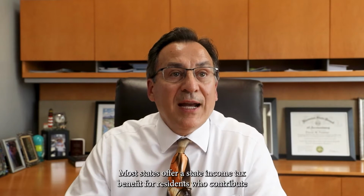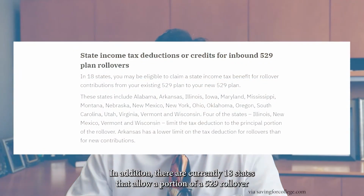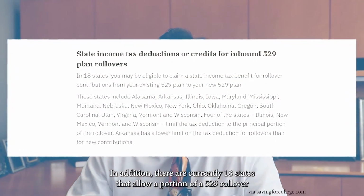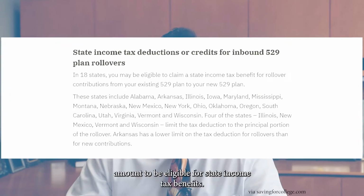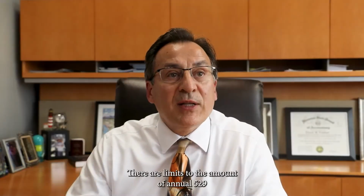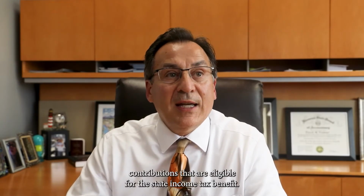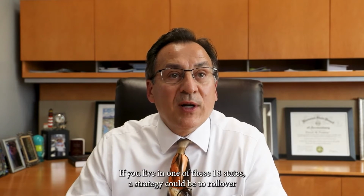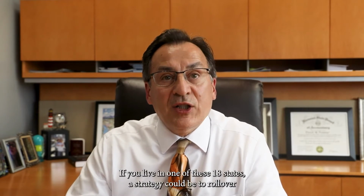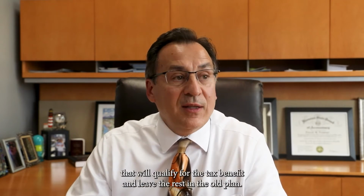Most states offer a state income tax benefit for residents who contribute to a 529 plan. In addition, there are currently 18 states that allow a portion of a 529 rollover amount to be eligible for state income tax benefits. There are limits to the amount of annual 529 contributions that are eligible for the state income tax benefit. If you live in one of these 18 states, a strategy could be to roll over the max amount that will qualify for the tax benefit and leave the rest in the old plan.